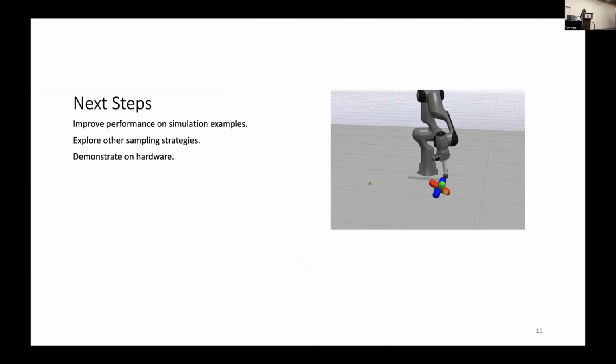With that in mind, some next steps for this project are to improve the performance on some of our simulation examples. We'd also like to explore some other sampling strategies. The one that we showed earlier may be considered a naive approach, just random sampling on a pretty low-dimensional 2D manifold. And it does seem to work surprisingly well, especially if we can consider a high number of samples over a fairly small amount of time. But maybe there are fancier solutions that will just outperform this. Namely, some samples that have been previously computed might actually still be valid in the current system configuration. So maybe there's something that can inform where to next sample based on previous samples that are still valid.